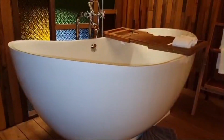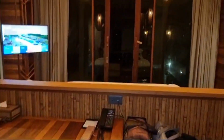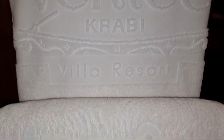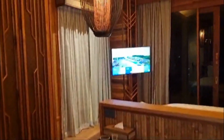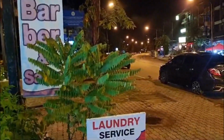As it was quite late when we arrived here, we really didn't get to enjoy this resort in its entirety, which is a little bit sad really, because it is such a fantastic place. We were only staying here for one night and then staying somewhere else in Krabi, which we will bring you on another video soon, if not already. Well, I was quite tired, so I decided to get my head down, but Tabs decided to head out and explore the Krabi town.